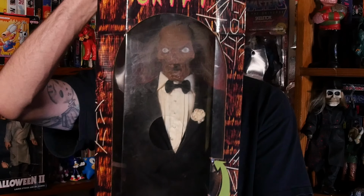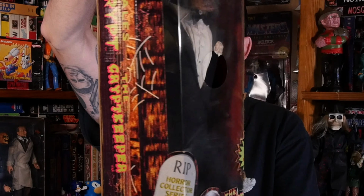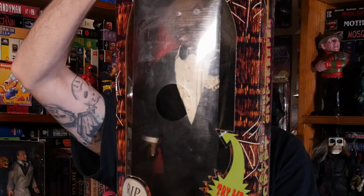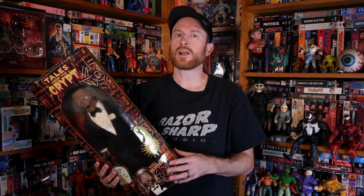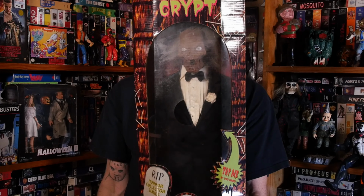First up this week is the Crypt Keeper from Tales from the Crypt. This is an awesome, awesome action figure. This one is from 1998. Most of these are numbered to only 30,000 ever made. A few of these were 100,000. I know the Bloody Michael Myers, they made 100,000 of those. But most of the figures and all the ones that I'm showing off, they only had 30,000 that they created.